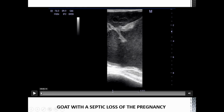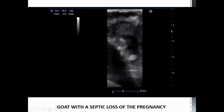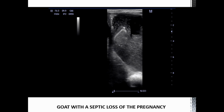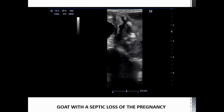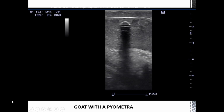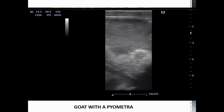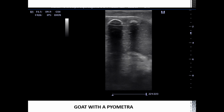So going to a septic loss of the pregnancy, you can see a different pattern. A lot of fluid collection, more echogenic and heterogenic, and the fetus here, dead. And this other one, you can pass, is a pyometra in an advanced case. These are placentomas, calcified placentomas. A lot of heterogenic fluid collection and the mass here, part of the fetus. And when you open this uterus, it's just pus inside.